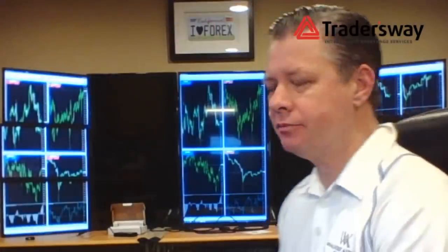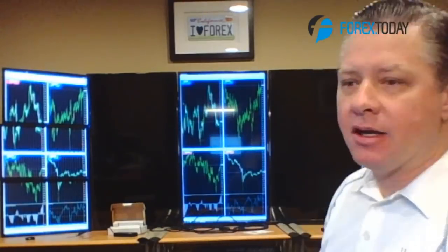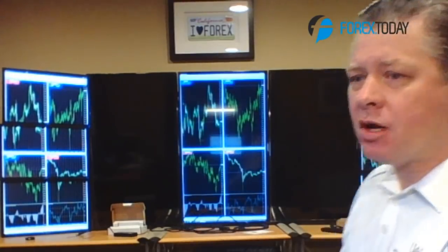Rob says, get the mounts. Well, these are different. They're flat against the wall. So the other ones were this far away from the wall, right? These are flat against the wall. It's not bad looking, right?